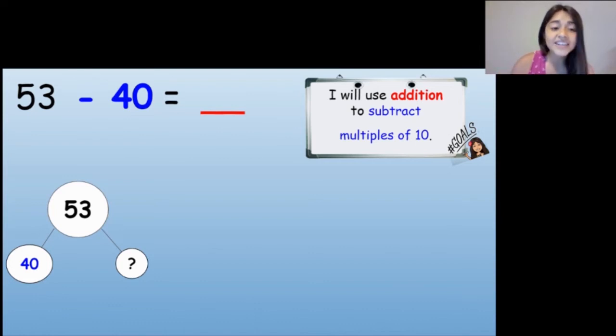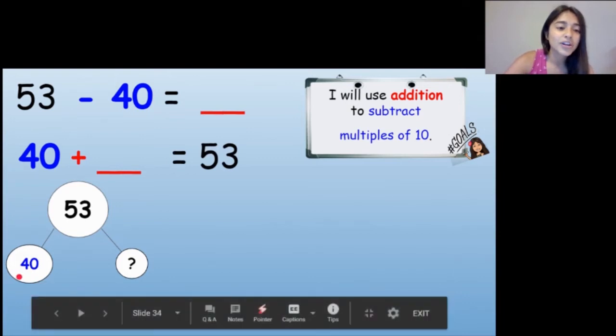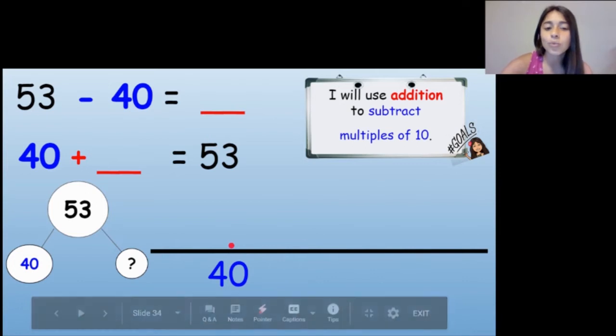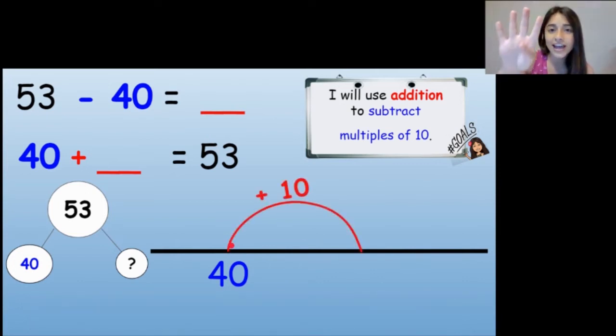Yeah, 40, and that missing part is the same thing as 53. 40 and this missing part together make 53. So we're going to start at 40 and add some more until we get to 53. So we're at 40, we're going to add one group of 10. So 40 adding 1 ten gets us to, that's it, 50.